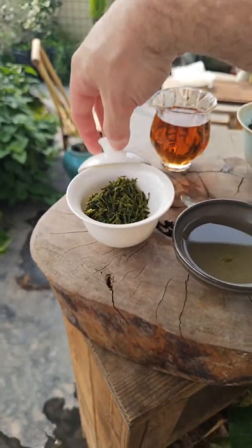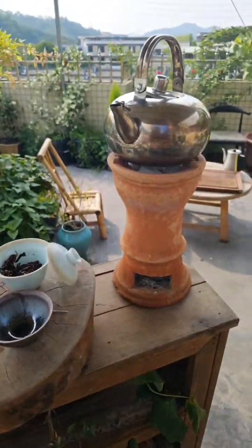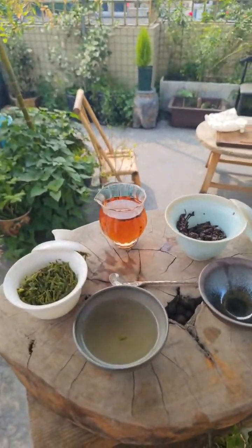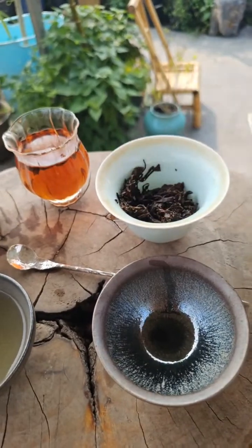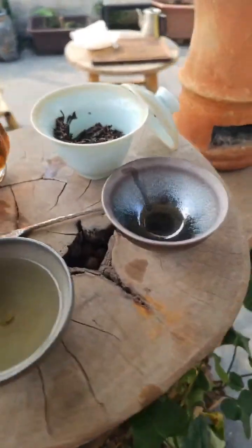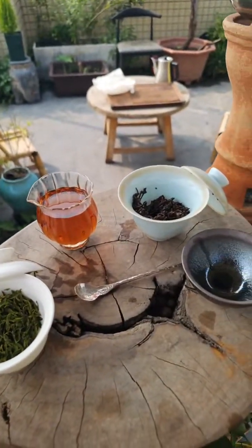Really interesting. So the green tea, we usually like to let it breathe. With the Yancha, I spent a bunch of time up in Wuyishan. The Yancha, they're pretty serious about keeping the lid on the Gaiwan. It's all about preserving that aroma, keeping that potent aroma locked into the Gaiwan. Really interesting. But thank you.